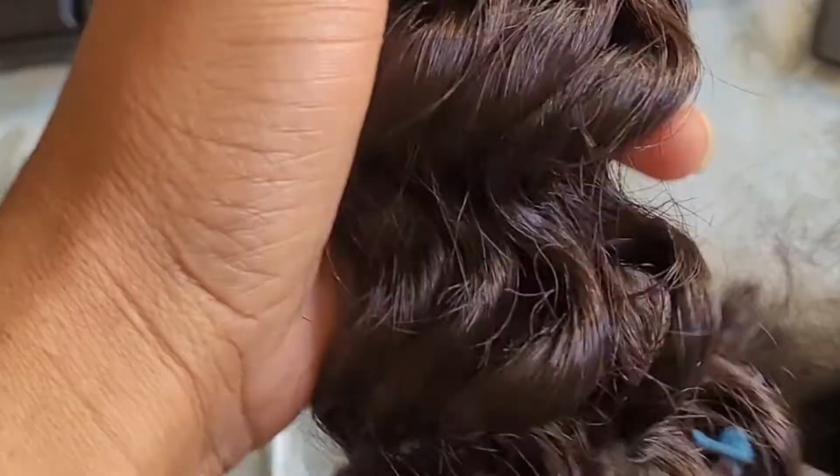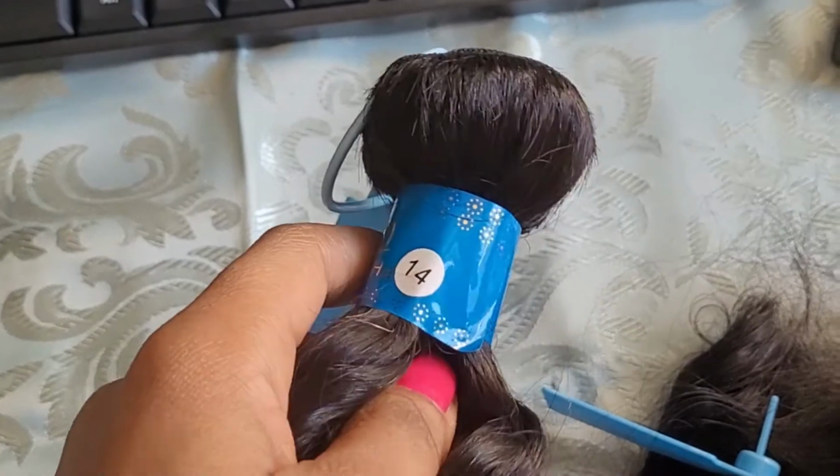Back to the pros and the cons of this hair. Starting with the pros. First of all, as you can see, this hair is beautiful. I love the curl pattern. It's a deep wave hair. I'm gonna show you a picture of me unboxing the hair so you can see how the hair looked when it first came.